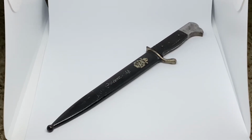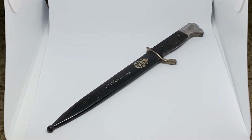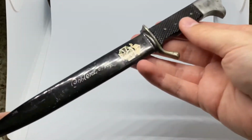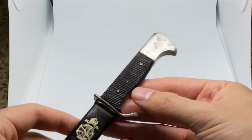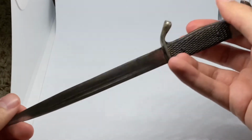I'm going to be showing you this crazy find. This here is a letter opener that I found at an estate sale. We'll go over the markings there, and then you can see the eagle on the handle. When we open it, you can see it is aged.